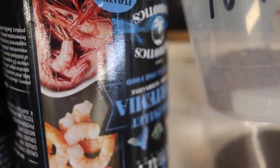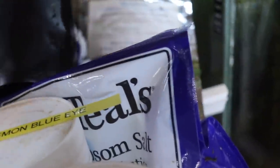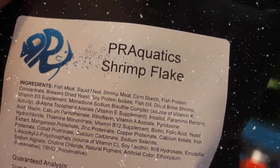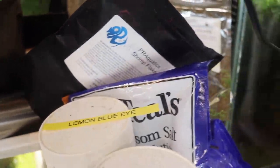Of course, I love the Smartemia, which is upside down. And my buddy Ryan sent this to me when I got those snowflake guppies, this peri-aquatic shrimp flake. It's bright pink. I don't know if you can see the color. That's the color of it. Come on, focus. Focus, there we go. And it smells like shrimp, but the fish go crazy for it. And it looks like it's got some pretty good ingredients.